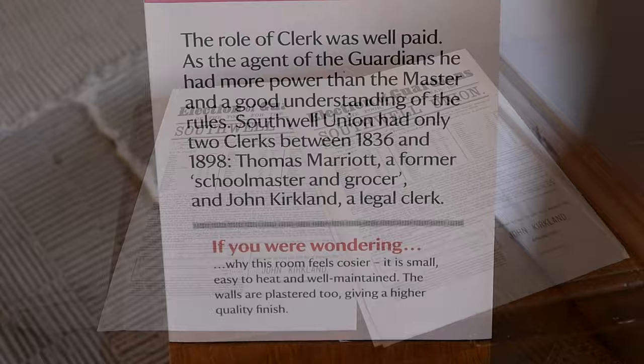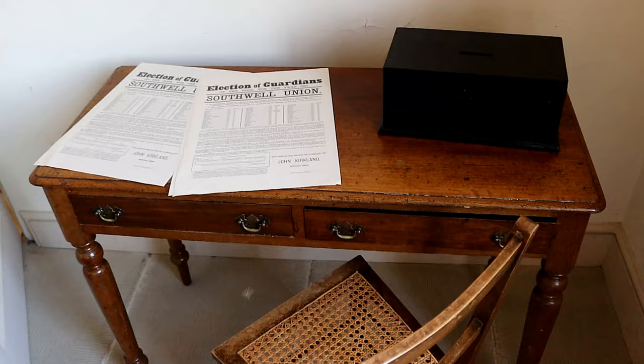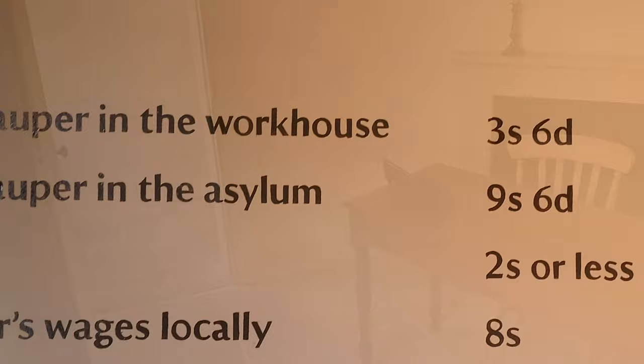Clerk was a well-paid position, often taken by an aspiring young solicitor or another professional man. The clerk was not resident, but attended the guardian's meetings to take minutes and to keep records, which would later give great insight into the workhouse.